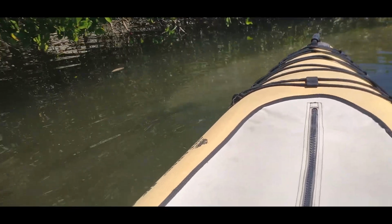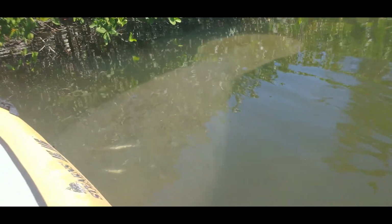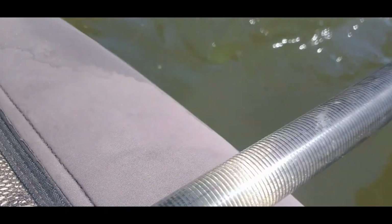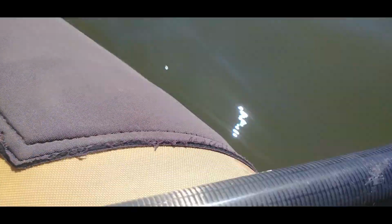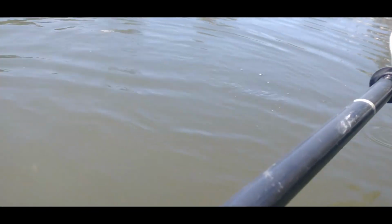Oh my goodness, it's right below the water. It's underneath. There is the tail. Oh my goodness. Oh, it's right under us. Holy moly. It is right below us. Oh my gosh. Chloe, can you imagine what we're seeing? Oh my goodness. That was a big one. Whoa.